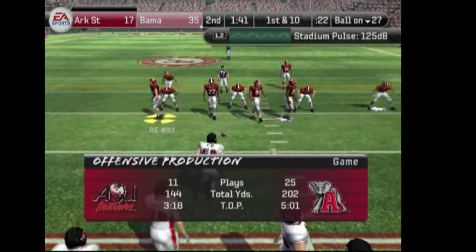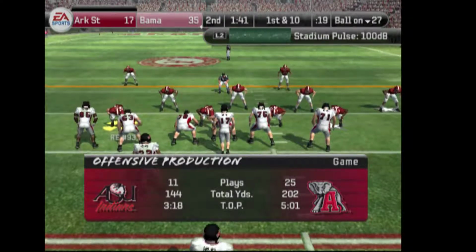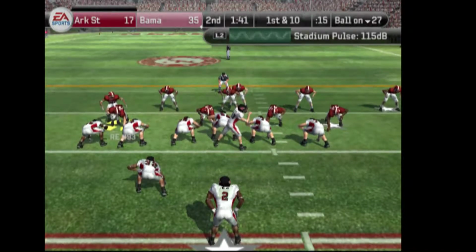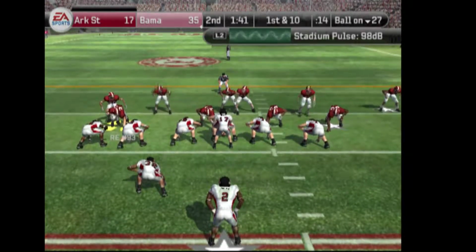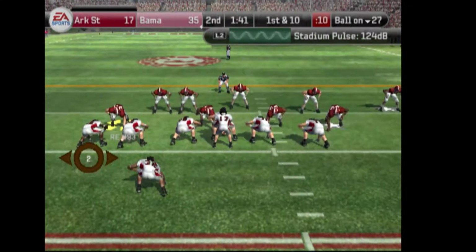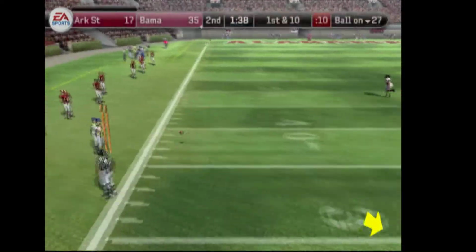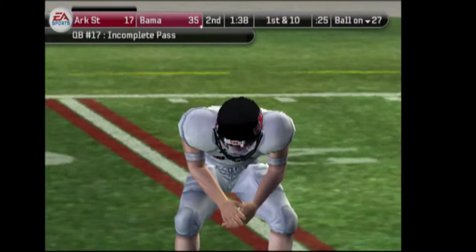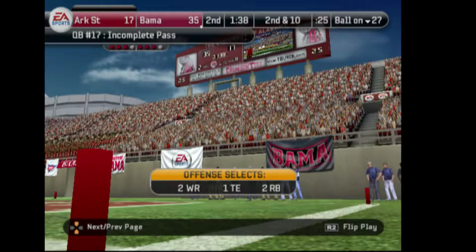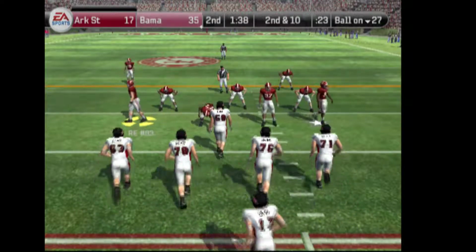They'll set up shop at the 27. They're really struggling now as this crowd is going absolutely insane. Drops back on first down. He'll dump it short, and it falls incomplete. The tailback, the intended target. I hear the quarterback put just a little bit too much on the ball and overthrew him. From their own 27-yard line, second and 10.